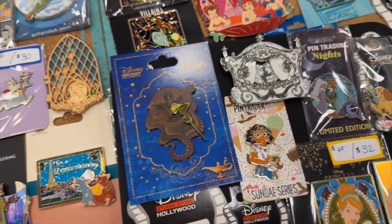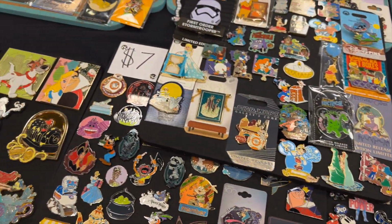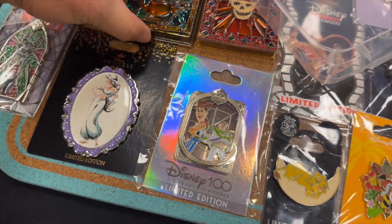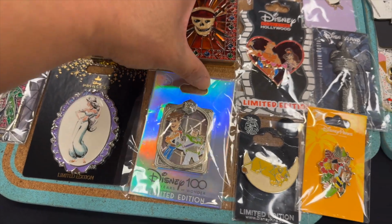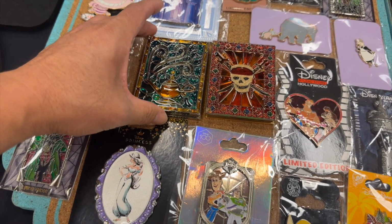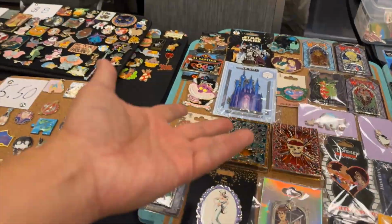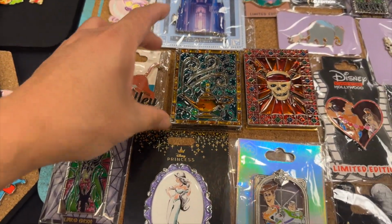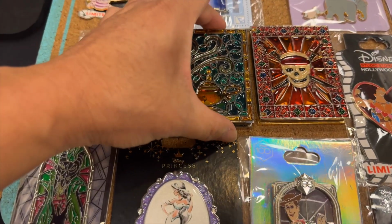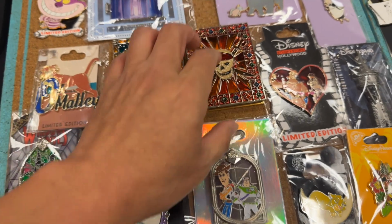Whoa, look at that. Oh my gosh, that is beautiful. I know, aren't they great? It's a whole series. There's like 12 of them or 15. Oh my gosh, they have a Tower of Terror as well. Wow, I've never seen that before. The Bell one is beautiful. This is my first time seeing someone have that here.